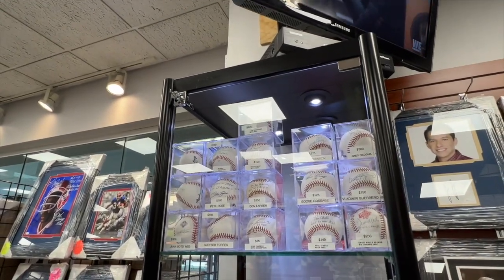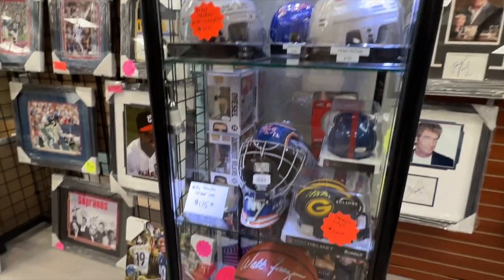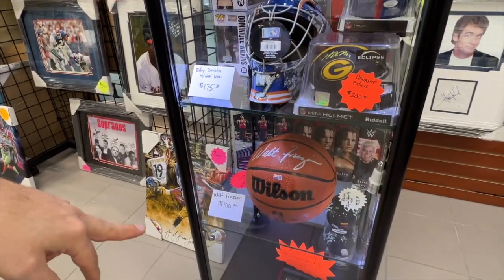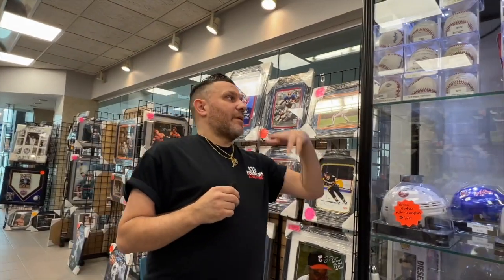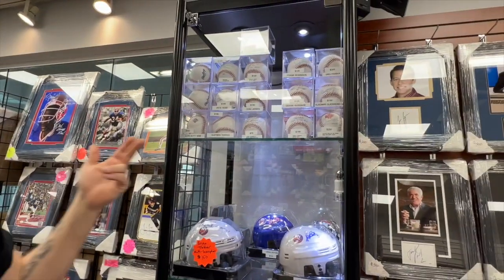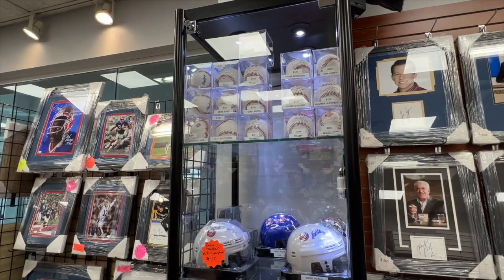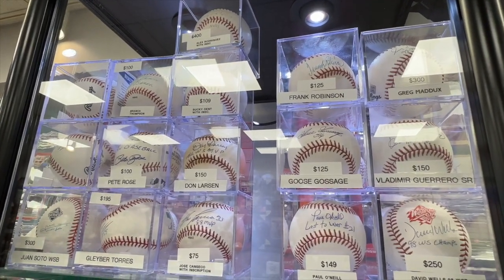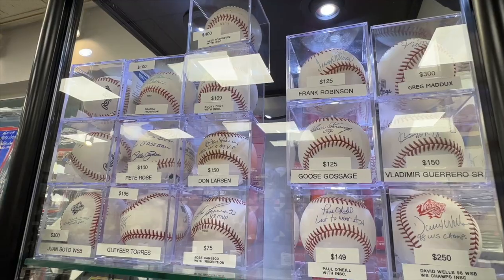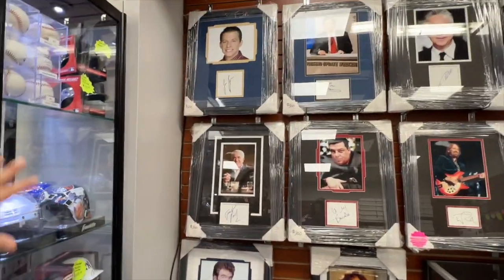Now we have a showcase of helmets, mini helmets, autographed balls, a Walt Frazier ball right down there, replica rings. I'm not going to go through all the balls here, but there's Pete Rose, Goose Gossage, Paul O'Neill, Greg Maddux, Frank Robinson. So we have some Hall of Famers. We got some Yankees. We got David Wells up in there. He's a tough autograph. Ron Guidry, Steve Carlton, Kirby Puckett too.